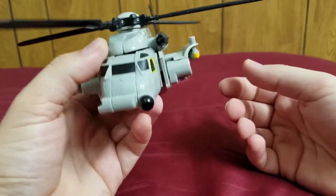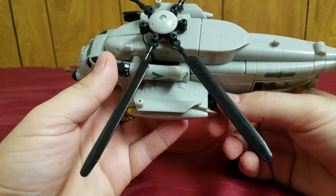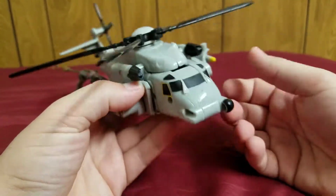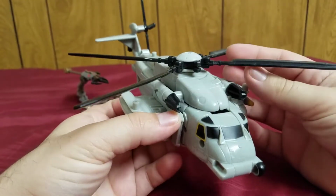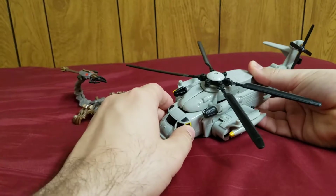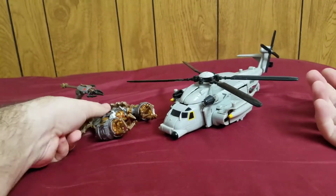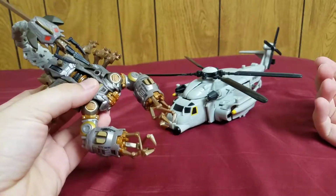And some other stuff is also missing, some panels here and there. I think there's supposed to be something here that's also missing. A couple things missing. The machine gun that goes here is also missing. And yes, it is unfortunate. I am ashamed of myself for reviewing such an incomplete figure. And not only that, the Scorponok has one of its internal mechanisms broken.